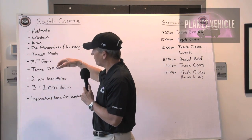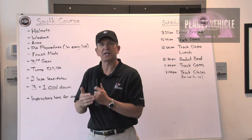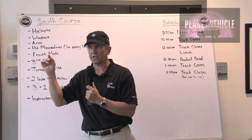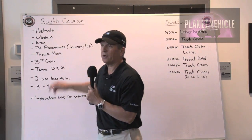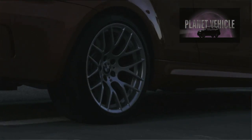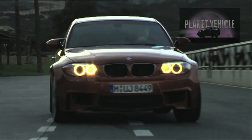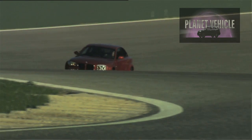And also, if you're pulling out of the pits and you want to rejoin again, you're over by the pit wall, it's a good idea to turn your turn signal on, indicating that you're pulling out, and of course check to the right to make sure there's no traffic coming down the hill through pit lane. Track mode is the preferred mode. To access this mode in the 1M Coupe, push the DSC button on the dash just briefly, and you'll see MDM illuminate between the tachometer and speedometer.